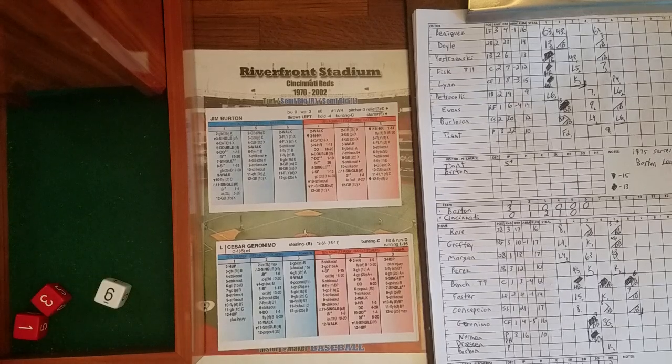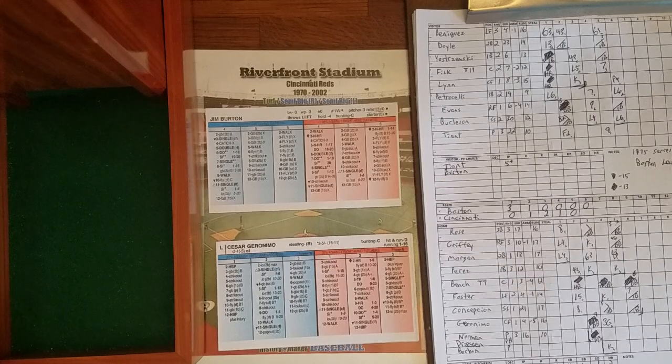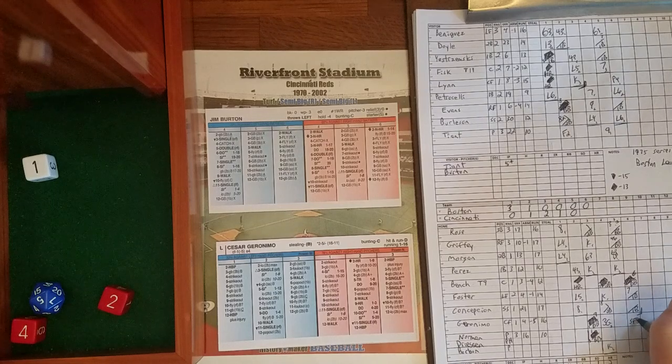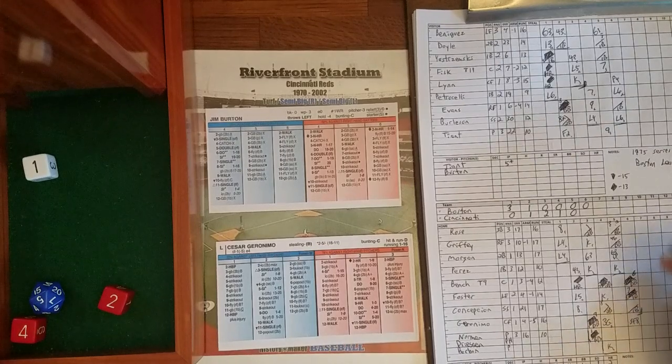So Geronimo, 6-4. 6-4 is a fly ball, center field X. That's Freddie Lynn. He is a 1-E-8. A 1 and a 5 is an F2, which will be a sacrifice fly, assuming there's no error. There's a 7, and he's an E8. There is no 7, but it is going to be a sacrifice fly for Cesar Geronimo. Sacrifice fly to center. Foster will score. Reds now lead it 6-4.